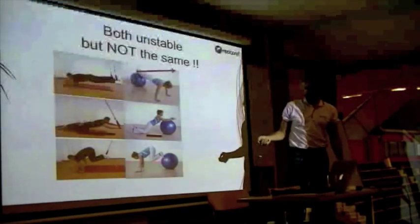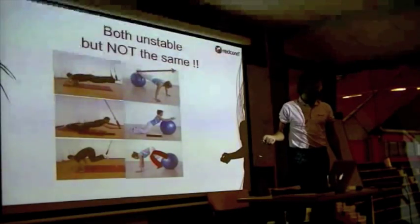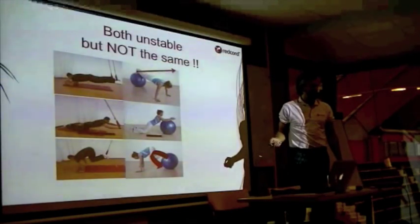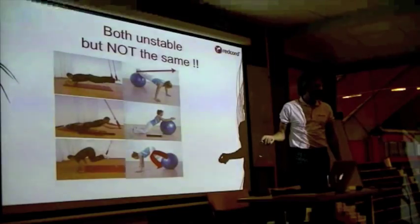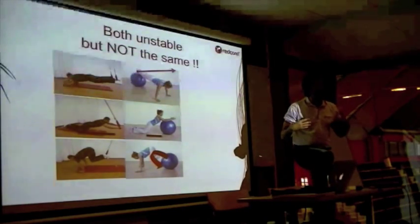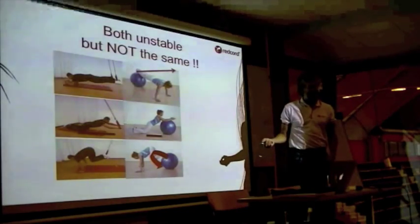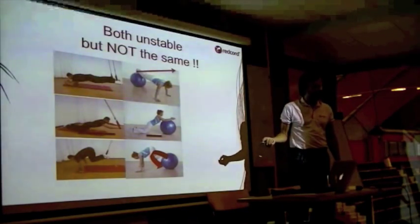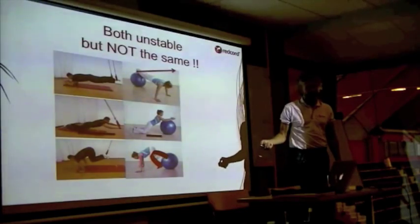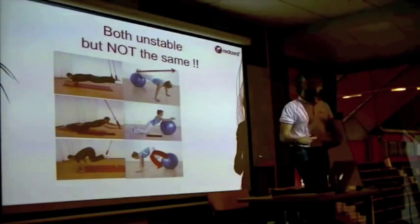Now if we look at this exercise, the crunch. This is a granny exercise. This is for mobilizing the hip. This is easy, because as you bring the knees up, the ball comes under you and the lever arm gets shorter and it makes it very easy. But most people think this is a difficult exercise. It's not. It's a balance exercise for the hands and shoulders. It's not a trunk exercise. It is when you stretch the leg out again, but not when you bring the knees up.